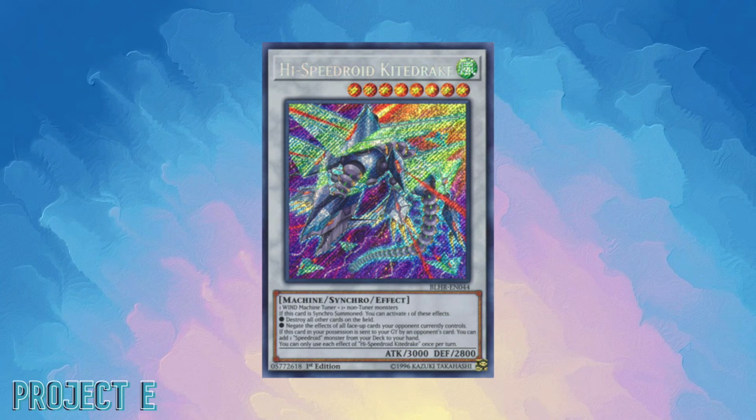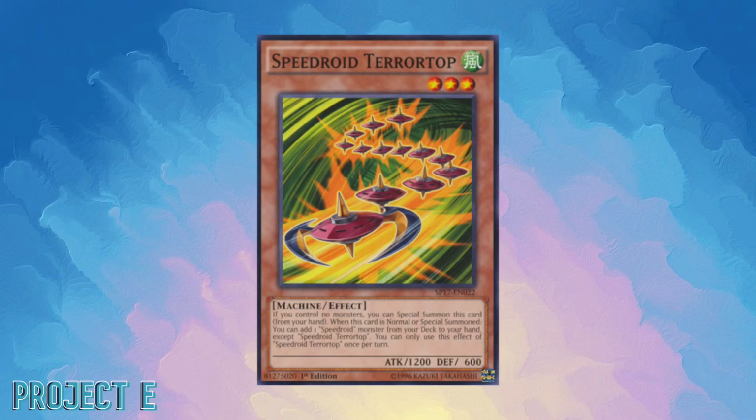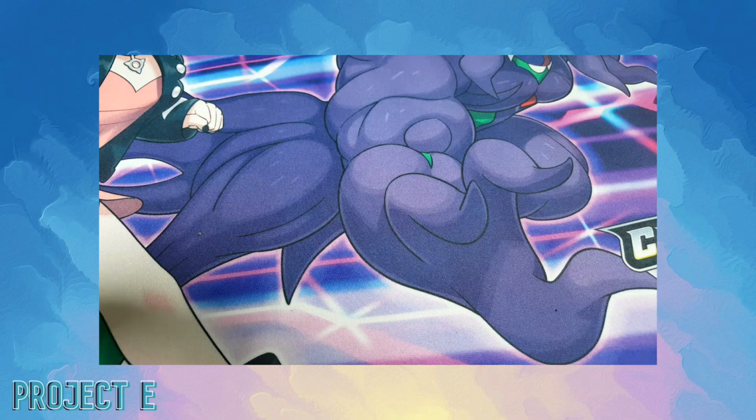But rest assured, I will be keeping my Wind Witches, so I think there's enough cards to actually build a deck with them separately now, without the Speedroids' help. And I will still be keeping the Speedroid engine like Terratops and Tarkatomborg to help facilitate my different decks. But as for the pure variants, I'm going to be parting ways with them as well. Finally, we have here the Evil Twins.